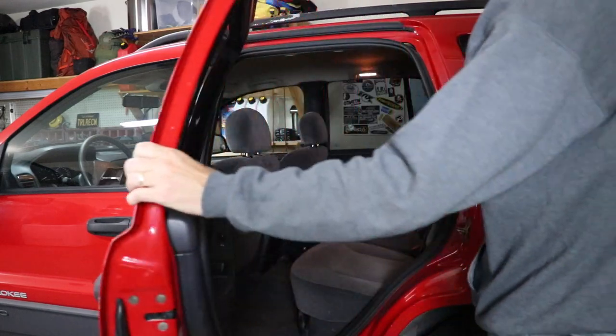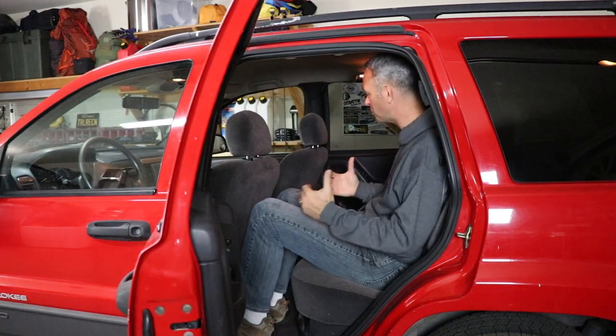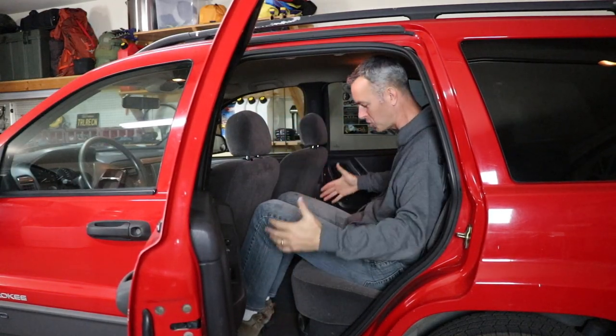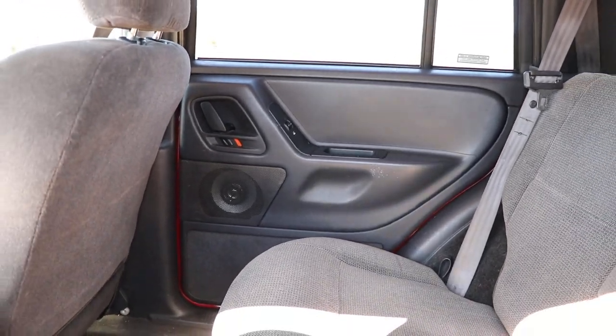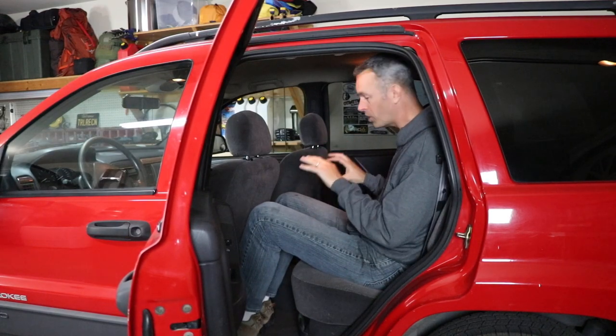Now, hopping in the rear of the Jeep, I'll say it actually has quite a bit of room back here. I'm 6'2" and I've got plenty of leg room, shoulder room, and the seats are very comfortable. There's a little cup holder down here, but the only thing it doesn't have back here is any rear air vents. You're kind of dependent on air coming from the front of the vehicle. But otherwise, I would be okay spending a few hours in the back here lounging around while somebody was driving on a long trip.